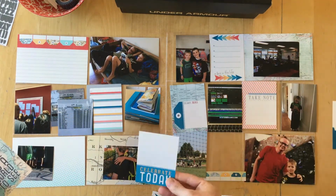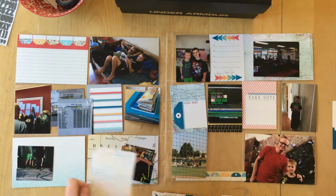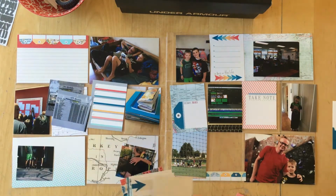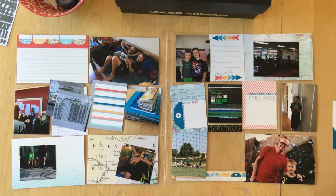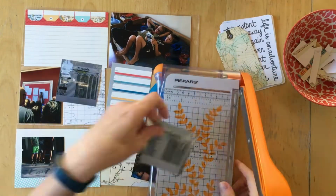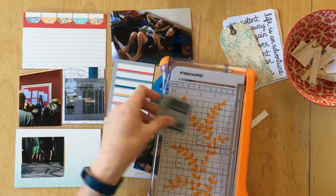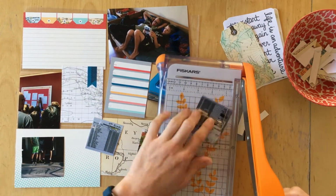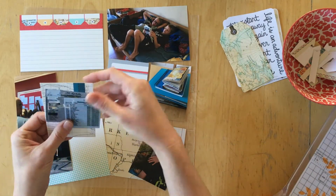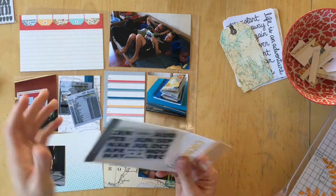Maybe it's not as much journaling as I would usually do, but that's not that bad because I'm always very wordy. So I'm looking through all the different papers, or not papers, what am I saying? 3x4 cards that came in the kit, and the kit is very travel themed, but you don't need to use it for traveling. It can be whatever you want it to be, and especially for Project Life, themes don't really matter. I just use them as they are. And you can see it works.